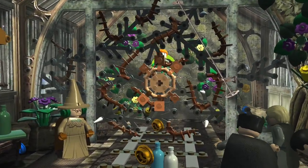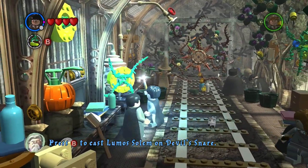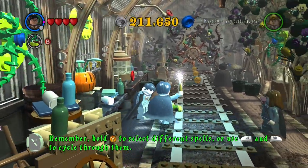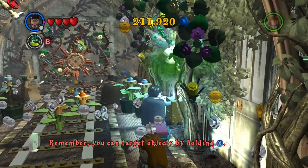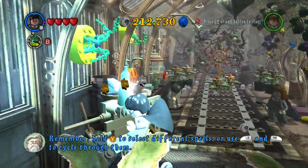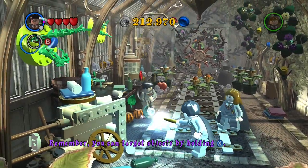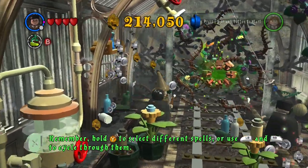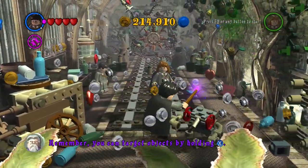Okay, it built up stuff in front of it. I'm not quite sure how to do. Oh, we have to hit it with it. Okay, so we can't just be near it. Oh, very intense music. Sorry, Neville. Okay, we hit it, but it didn't really do anything.